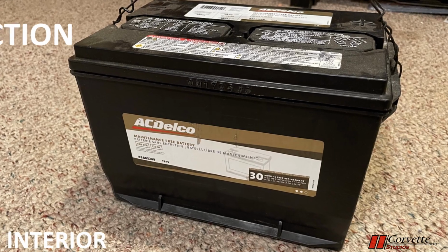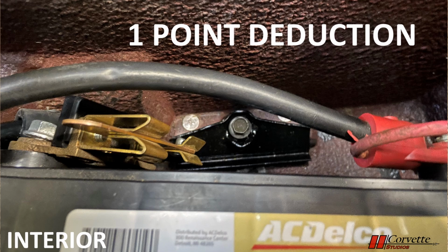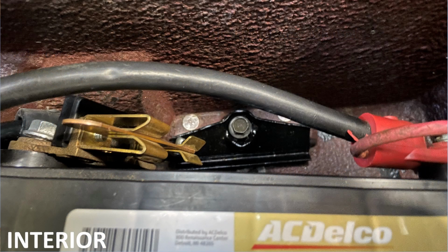We received a 10-point deduction on the battery and a 1-point originality point on the hold-down clamp. The standard service replacement deductions were made for the battery, so we will need to live with that. The hold-down clamp, we will require some investigation.